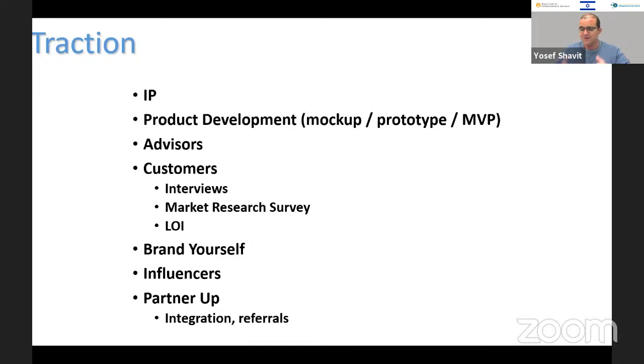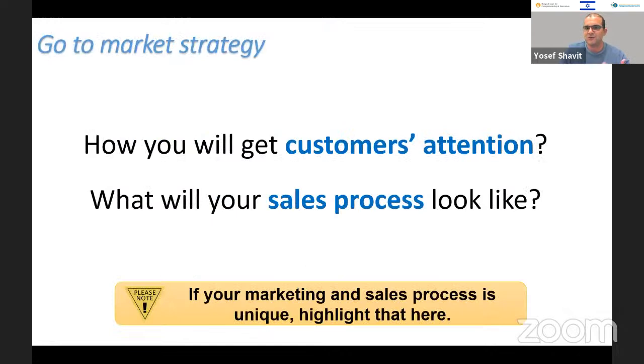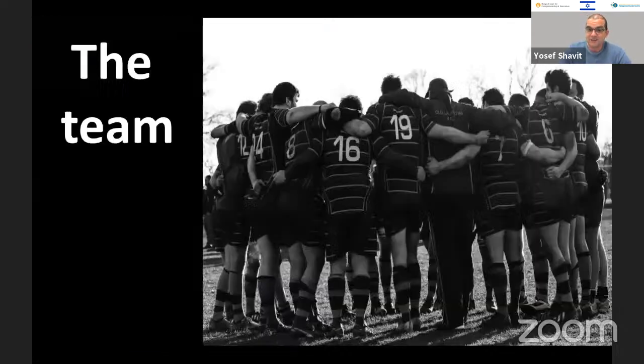Okay, so you can do a lot of things that lower the chances of you failing. And these are the things that you can come up with: advisors that are willing to help you, IP, and of course, good market research, interviews, LOIs. These are the things that you should try and get.